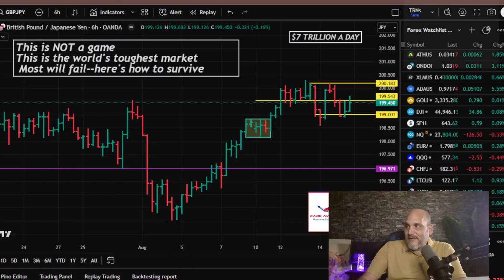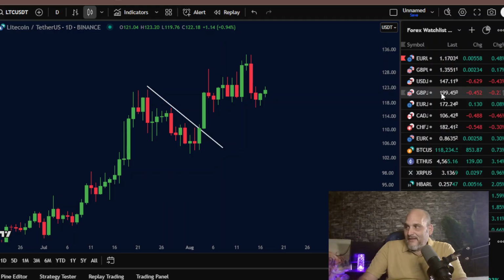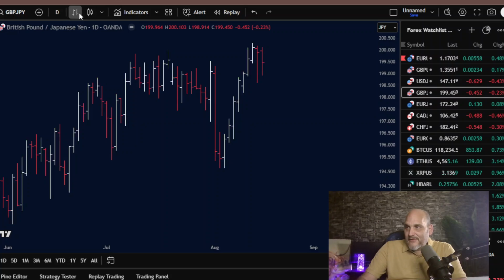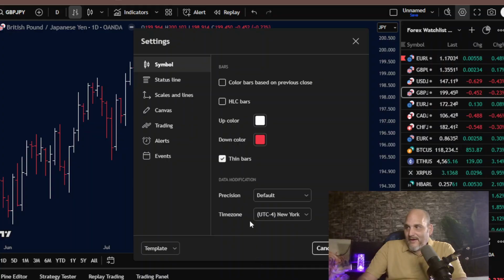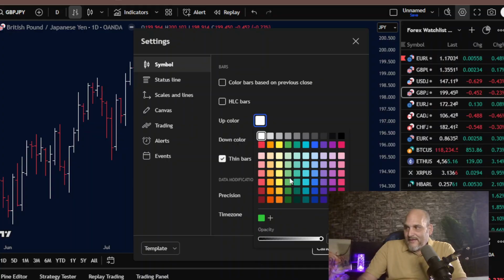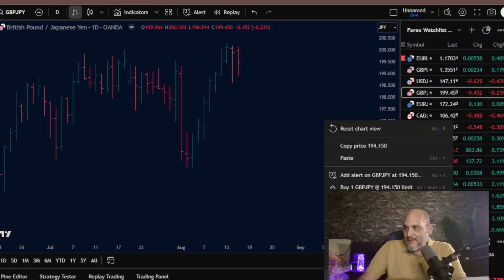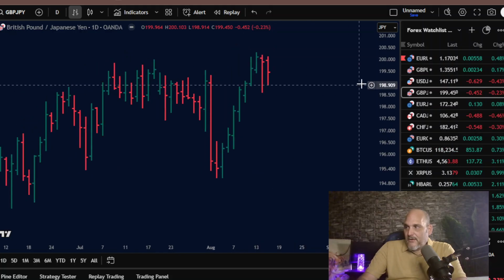Let me go over to this. I'll change this to sterling yen. So I got a clean chart, and I'll get rid of these candlesticks. Somebody wanted me to use candlesticks. I don't know why, but they did. So let's go to green. And of course, I don't want thin bars. I don't like thin bars. I like fat, thick bars. All right, so here we are.